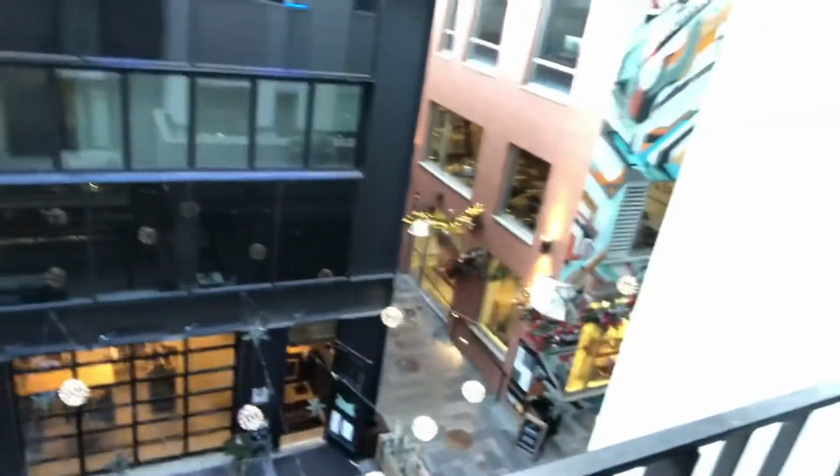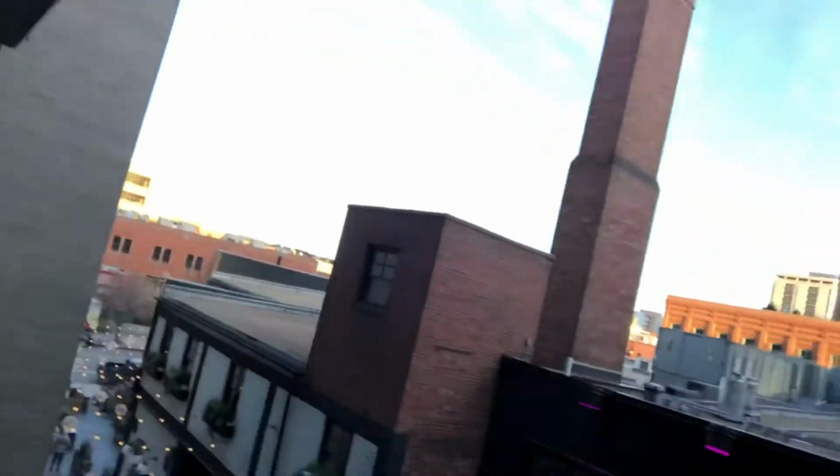Right here, we have the balcony. This gives you a little view of part of Dairy Block, or D Block for short. You come out here and there's a lot of dining and I think shopping down that alleyway. And then that's just the city of Denver. I like it, pretty snazzy.